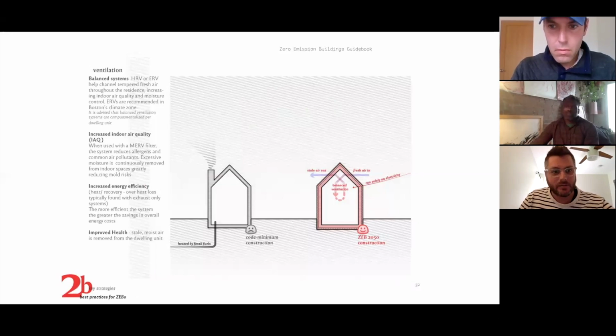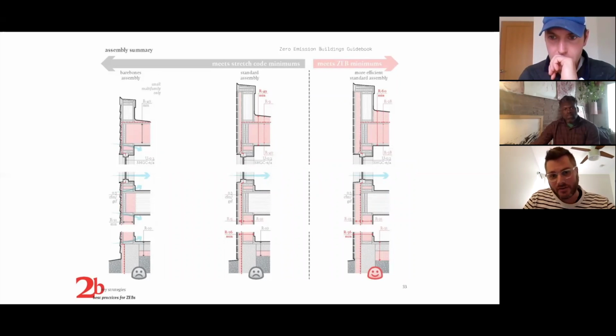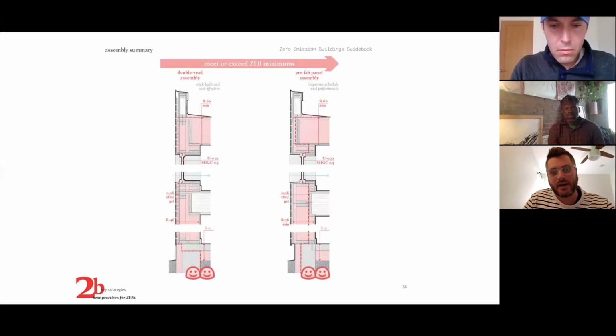Ventilation best practices, just looking for good balanced ventilation and constant ventilation, because we're also looking at these in terms of indoor air quality and energy efficiency. So health and wellness is also a concern, and it's important that we make sure that it's implemented in these buildings. And then we start to look deeper at some building assemblies. What does the bare bone assembly look like versus the stretch code versus the more efficient zero emissions assembly? And then we start going into, can we actually exceed that zero emission assembly? If you want to push your building beyond passive house or contribute to that portfolio in an even larger way, then these are ways to help get there.